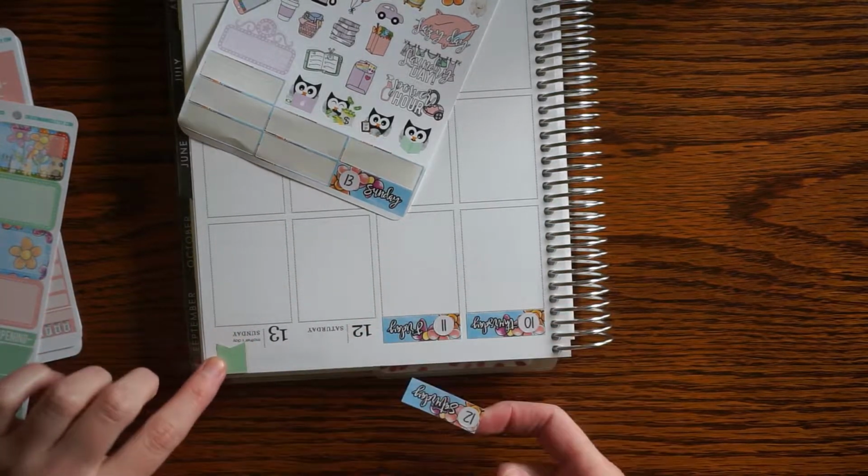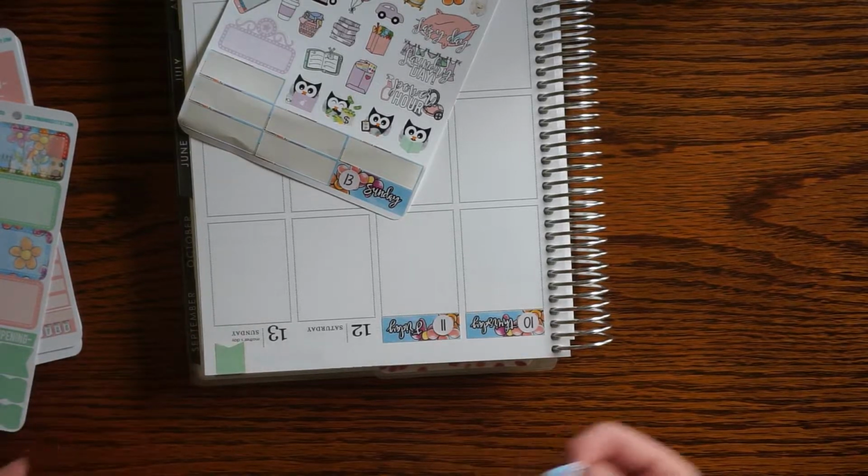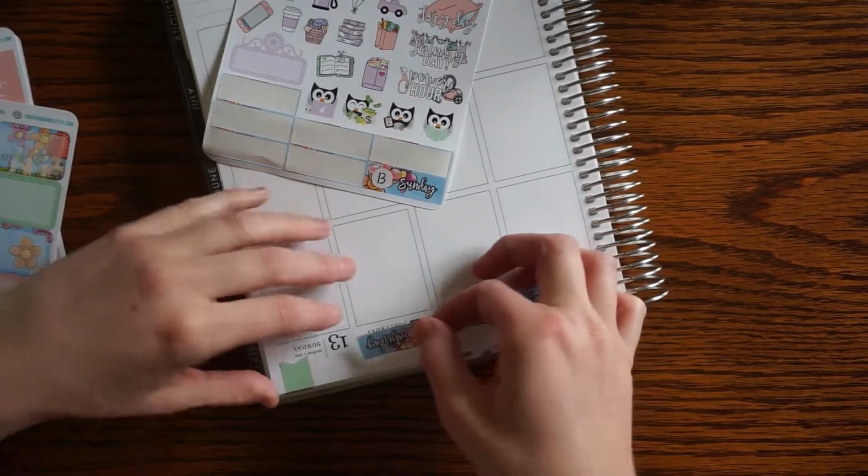That didn't cover it very well, but there's peaches in this kit, so that's okay.